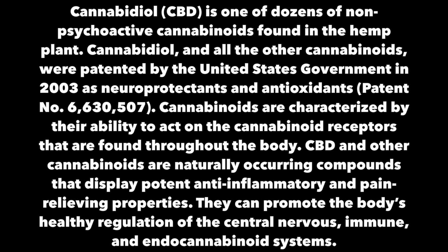Just wanted to explain what CBD was per their website. So this is actually straight from the Nuleaf website. Cannabidiol, or CBD, is one of the dozens of non-psychoactive cannabinoids found in the hemp plant. Cannabidiol and all other cannabinoids were patented by the United States government in 2003 as neuroprotectants and antioxidants. Patent number 6630507. Cannabinoids are characterized by their ability to act on the cannabinoid receptors that are found throughout the body. CBD and other cannabinoids are naturally occurring compounds that display potent anti-inflammatory, pain-relieving properties. They can promote the body's healthy regulation of the central nervous, immune, and endocannabinoid systems.